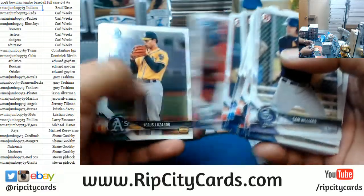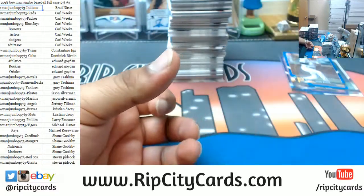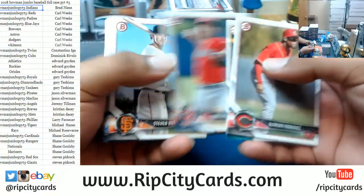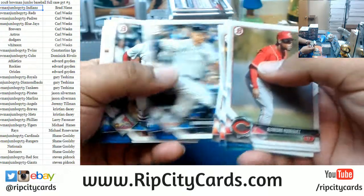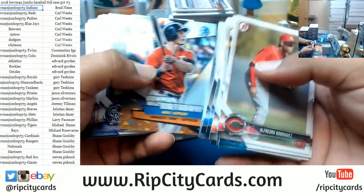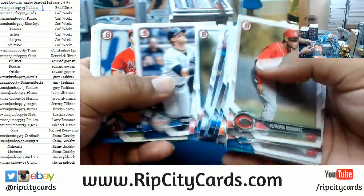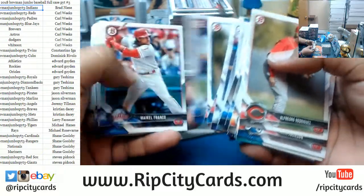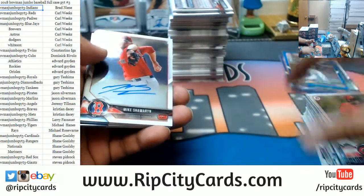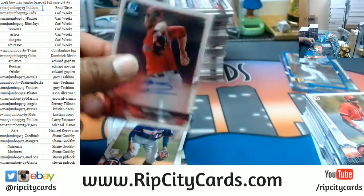No autograph yet. Right now, I'm starting to get concerned. Yeah, there's three autos per jumbo. About halfway through this one, and not one yet until now. For the Red Sox, Mike Shawaryn. The autograph. Right there.